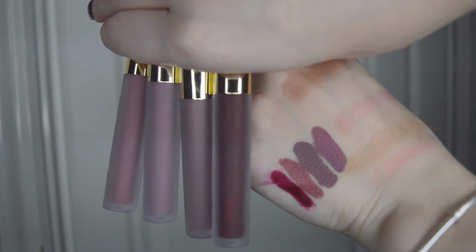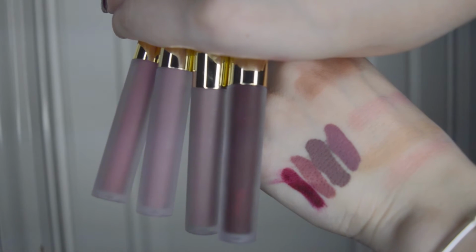Now, Beauty Bay had a buy one, get one half price on Gerard Cosmetics, and I had never tried out their products before. Their Hydra Matte Liquid Lipsticks were something that I had had my eye on for the longest time ever. So I picked up 4, so it kind of worked out. I paid for 3 and got 1 for free, if that makes sense. So the colours that I picked up were Ruby Slipper, Invasion, Sheer and Ecstasy.